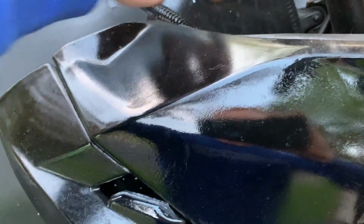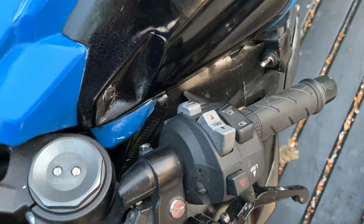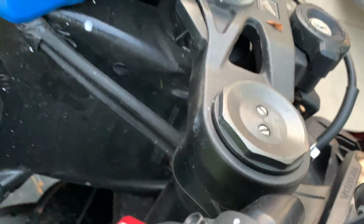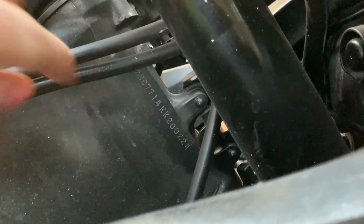So you see here, I think the sticker is on the other side or whatever with the VIN on it. You can clearly see he painted over it or covered it up. But what he forgot to do, and this is how they found the bike, was to scratch off that VIN number right on the frame. The only way one of the officers found this bike was they saw this VIN number, looked it up, and sure enough, this was the stolen one.